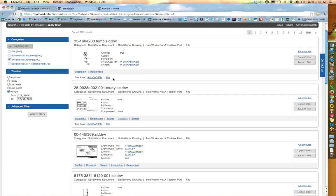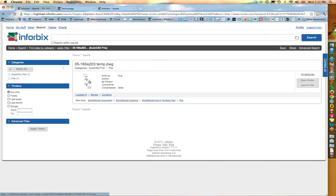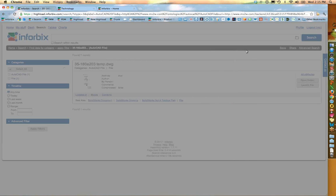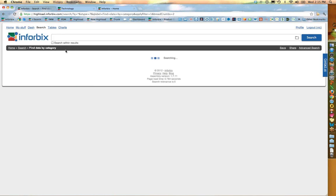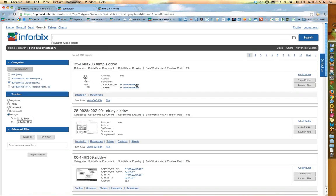Now, you heard me earlier talk about the way this particular company is organized, that engineering uses SolidWorks and manufacturing uses AutoCAD. Well, here's an AutoCAD file that is related to that particular SolidWorks drawing, probably because the people in manufacturing know AutoCAD and the people in engineering know SolidWorks, and somehow these two are linked. I'm just going back on the breadcrumb, back to where I was. So you see that this is really valuable information, because I don't know about you, but I found that very often it's the information I didn't know I was looking for that tends to be most helpful.